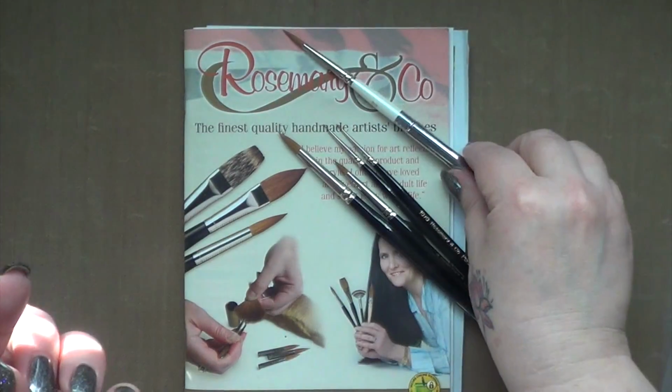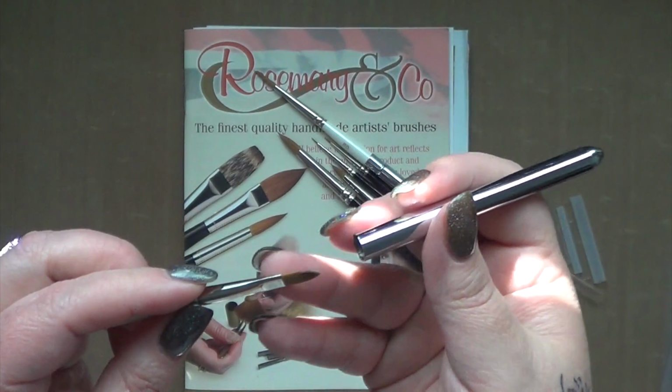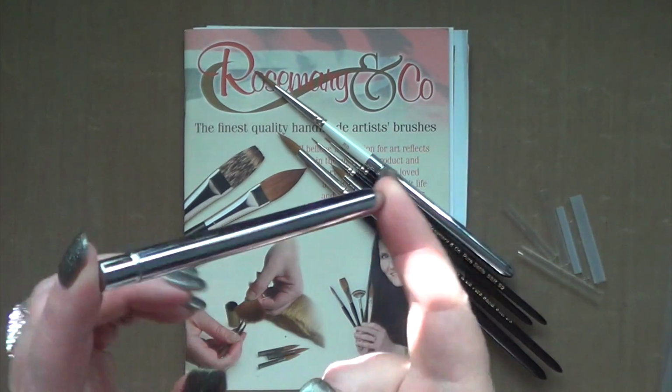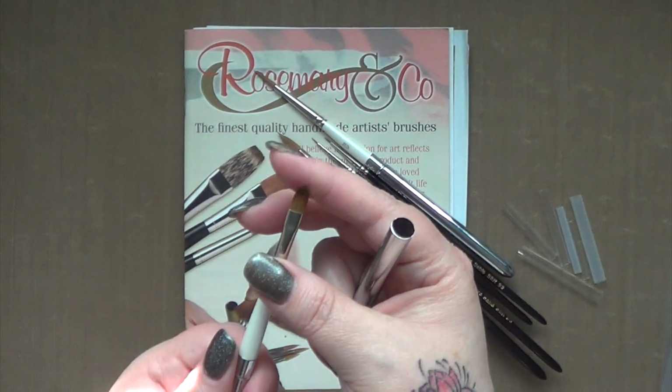And these are similar to the other travel brushes that I have. They come apart like this. You tuck it into this little barrel, click it into place. Okay, and then it's nice and compact. And like I said, the bristles on the brush are protected.